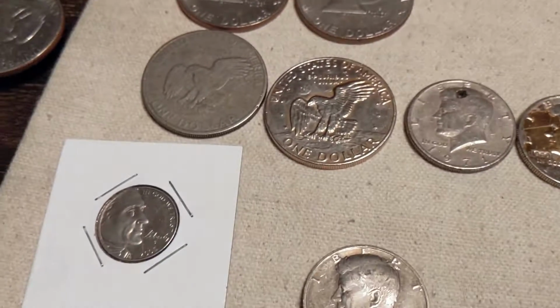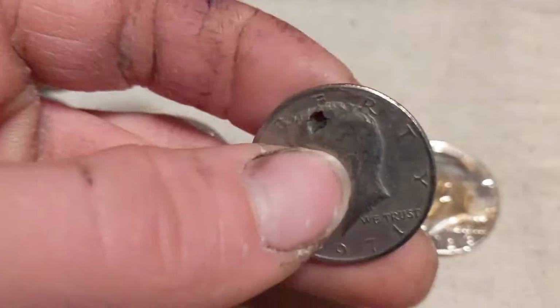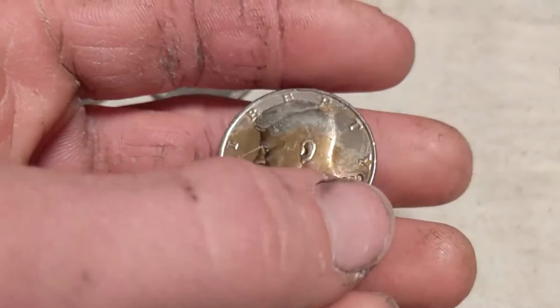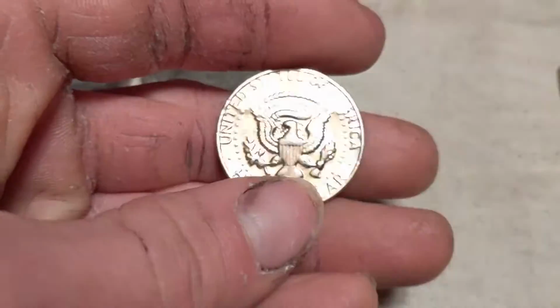We ended up, then we did the half dollars. And the half dollars, we didn't really get much. I got a hold one. Another gold plated coin. It's got some counter stamps on both sides here. Once again, you can see on the edge that it is gold plated.